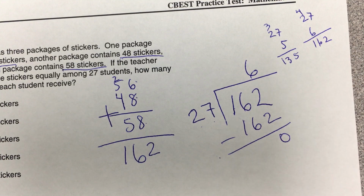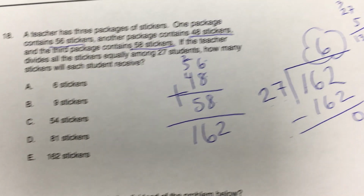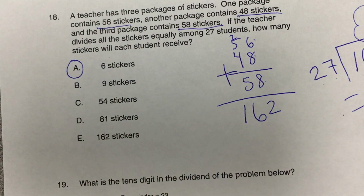We already did the math over there. So it's going to be 6 stickers. So look at the big difference between 6 and 162. So it's letter A, okay?